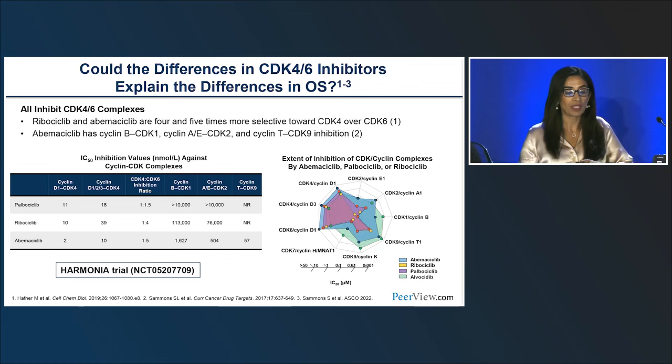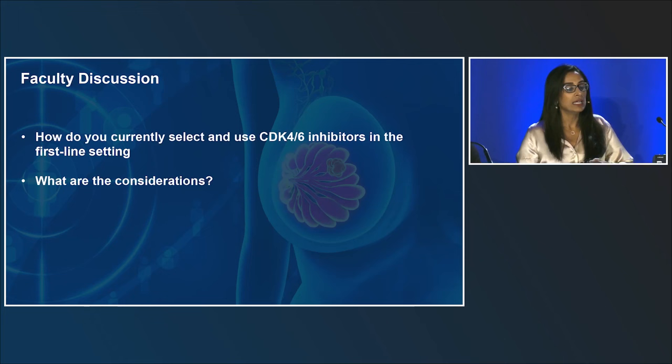So one might question, could there be differences between the CDK4/6 inhibitors preclinically, which might potentially explain those differences in overall survival? Certainly preclinically, we think that ribociclib and abemaciclib are a little bit more CDK4 selective compared to CDK6. Could that explain the difference? We really do not have head-to-head trials, with the exception of the HARMONIA trial listed here, which is in a HER2-enriched patient population where we're doing a head-to-head comparison of ribociclib with AI versus palbociclib with letrozole. There are no other prospective head-to-head comparison trials for us to really say that one CDK4/6 inhibitor is inferior to the other.